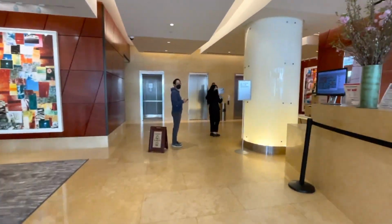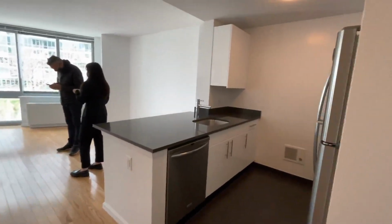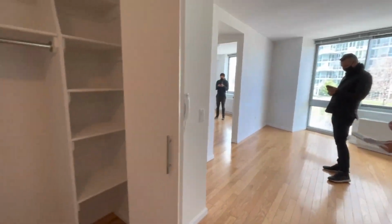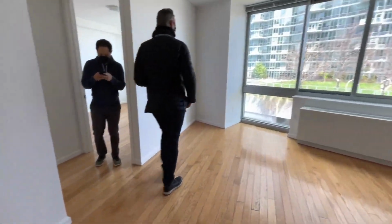Next, we went over to yet another building, and since all these units all look largely the same, I'm going to speed up my video clips for your quick tour of the next several units that we viewed.